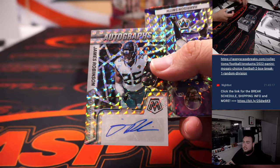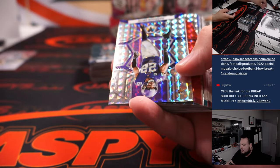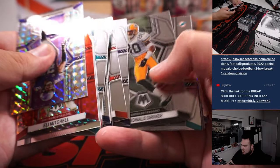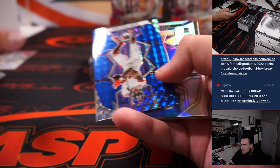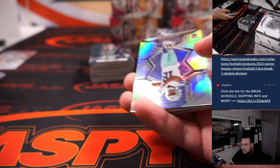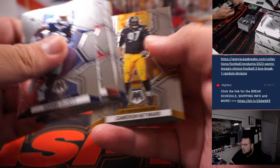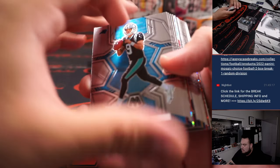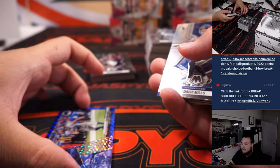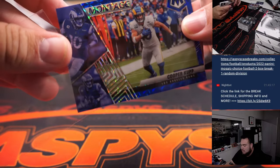All right, here we go. First one is James Robinson autograph for the Jaguars, going to Douglas. That was one of the last few teams remaining. Kenny Golladay for the Giants. We got a Cooper Kupp for the Rams, numbered to 99.